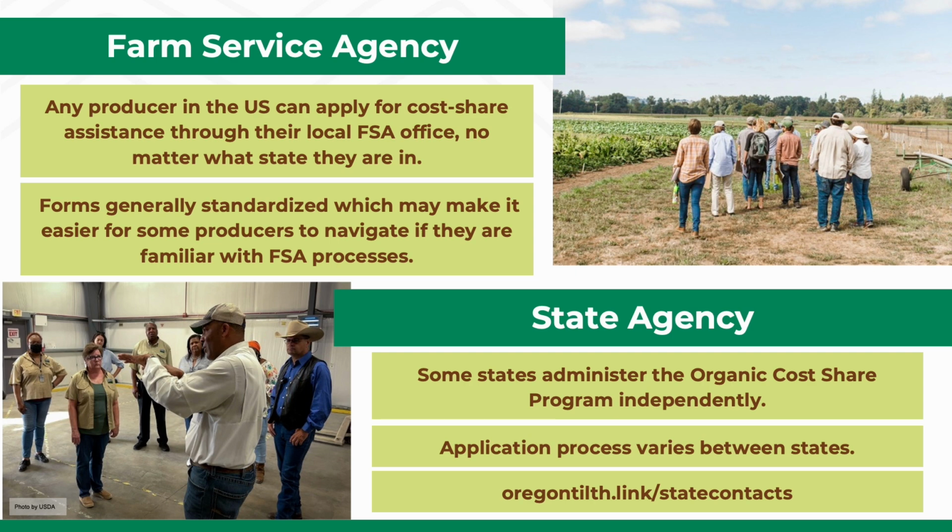Some states administer the cost share program independently with variations in the application process between states. If you wish to apply through your state agency, find your state office and point of contact utilizing the state contacts link.